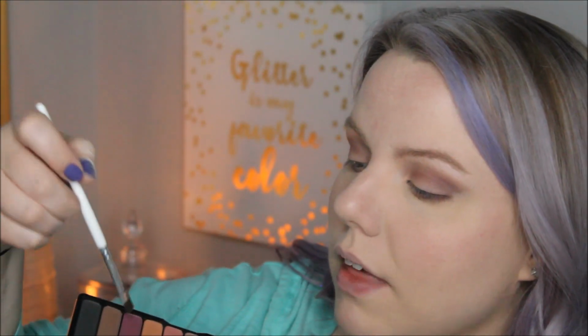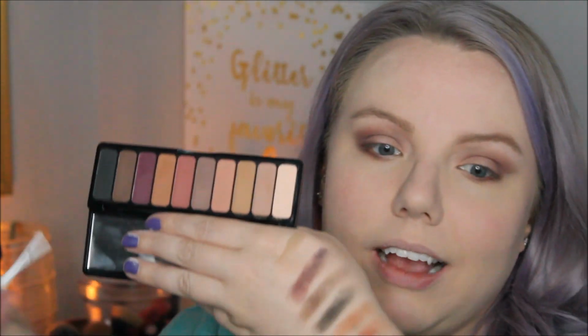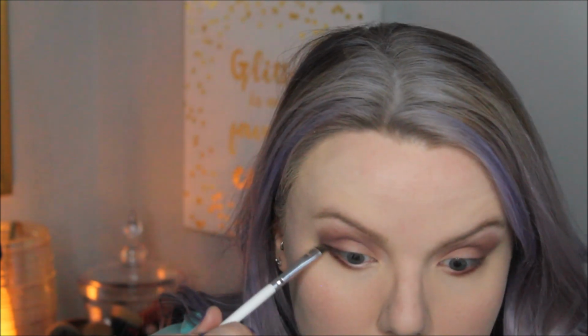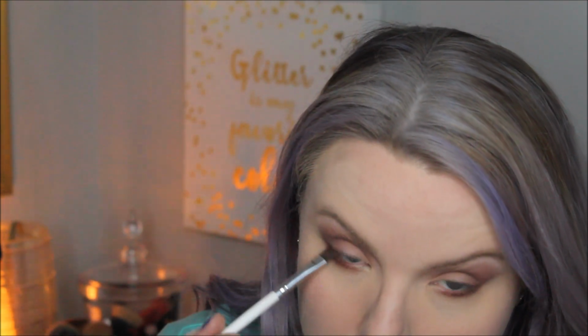So I'm going to go in with that plum color. And this is kind of like a plum brown. I don't know if you can see it right there on my hand. So it looks plum, but it swatches plum brown. And just go right under everything. And this brush does very fine detail. So I'm going to go in again with the terracotta and go in my tightline or waterline with that brush. That brush does pick up some product.